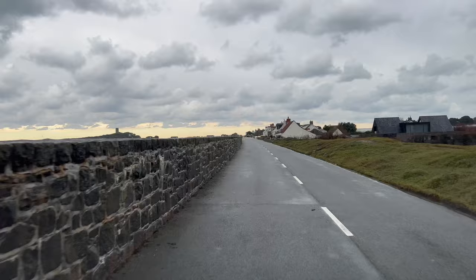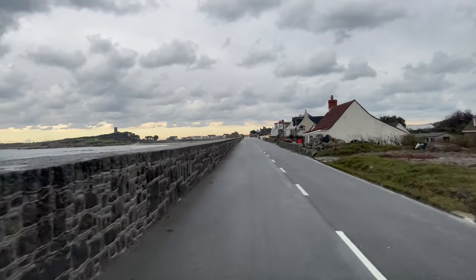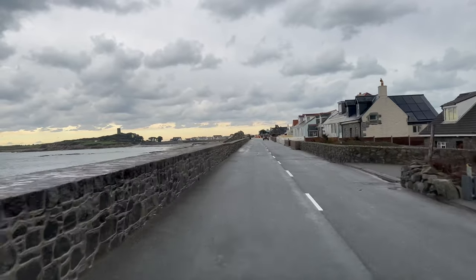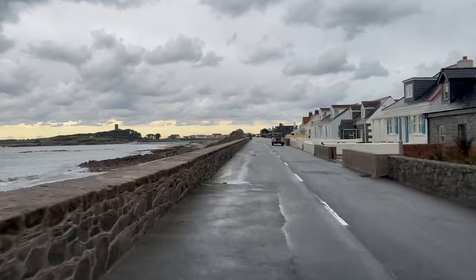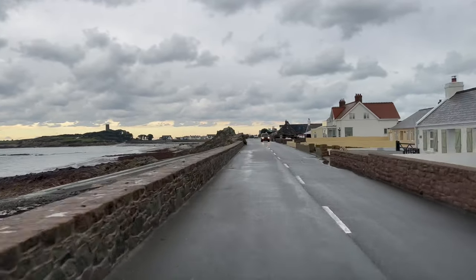So just getting back to the heavy rain we've been having. I was listening on the radio before. There's been some quite severe road flooding by the Little Chapel. I don't know if you're aware of the Little Chapel. I've done a video on it. I'll leave a link on the screen now.